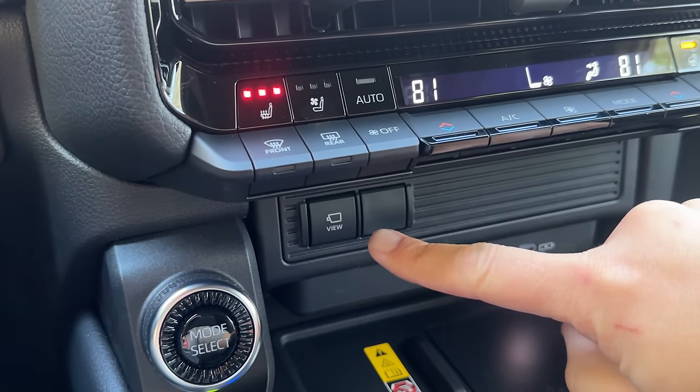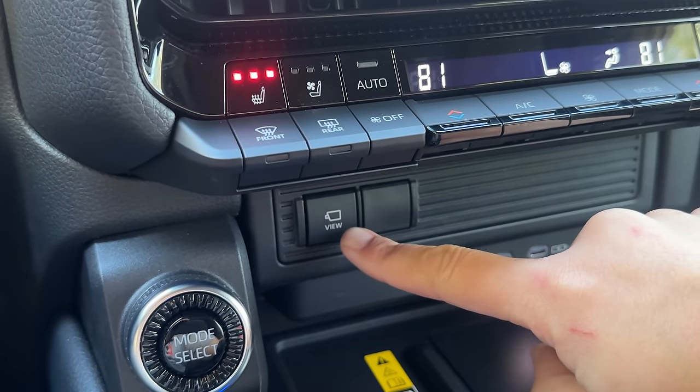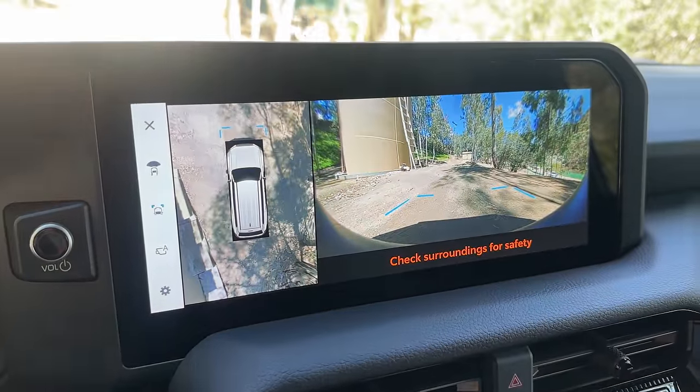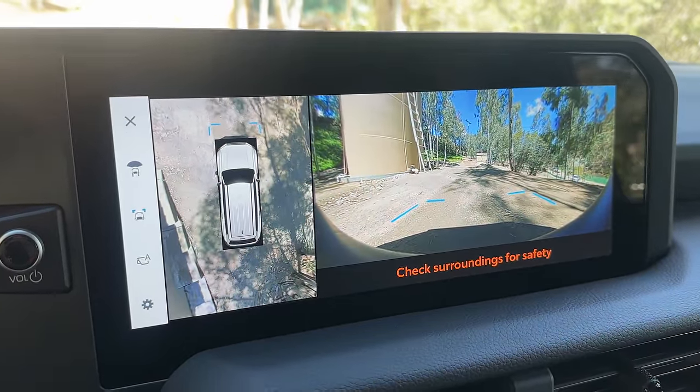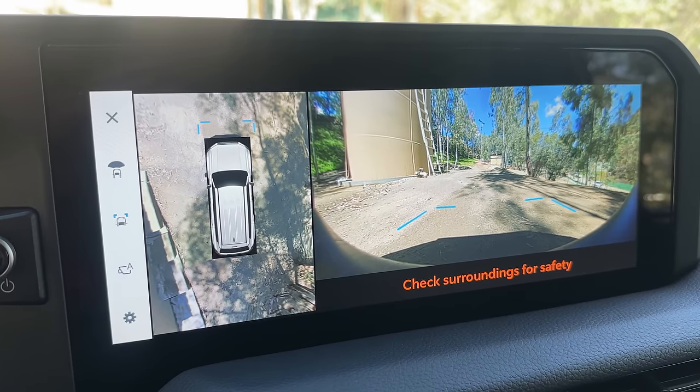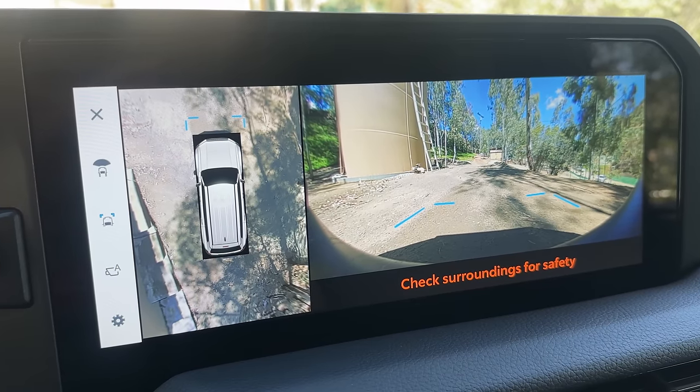And back to the screen for one other important item. In the center control stack, you have a button with a camera on it marked View. If you press that when you're in drive, it pulls up a camera system, a 360 top-down camera, and another one that is pointed forward. Toyota calls this the multi-terrain monitor because it allows you to see what's coming when you're driving on some rough trail, and it's nice and easy to pull up the camera system with just the push of a simple button.